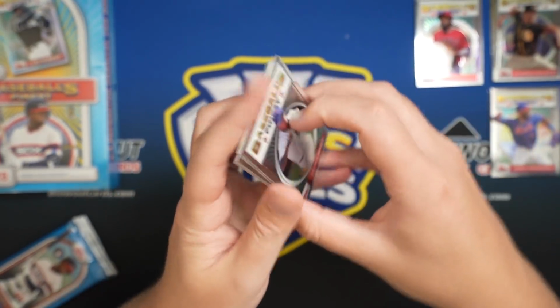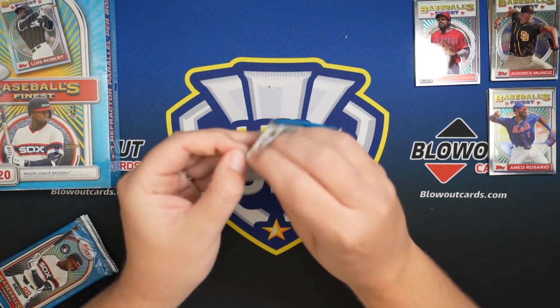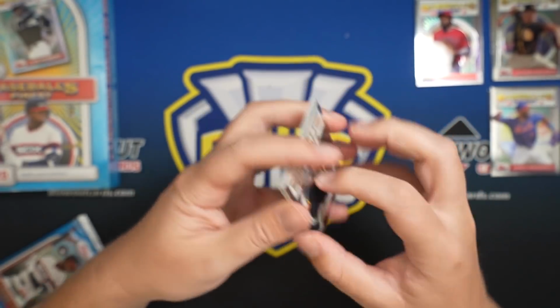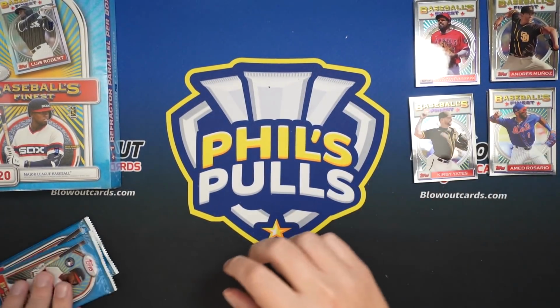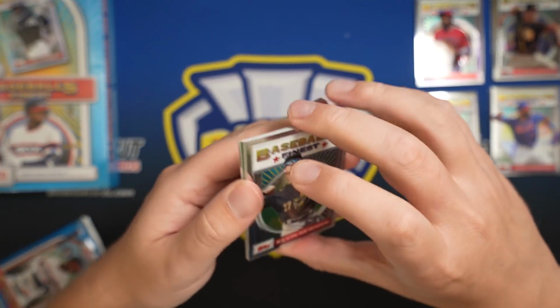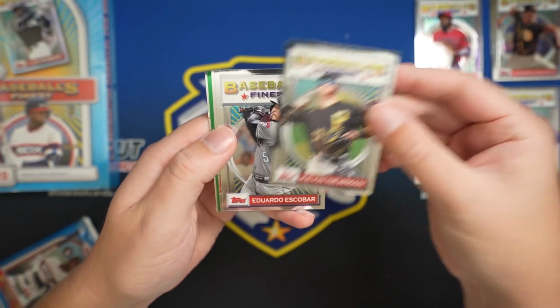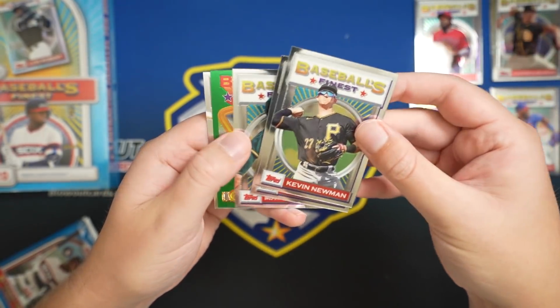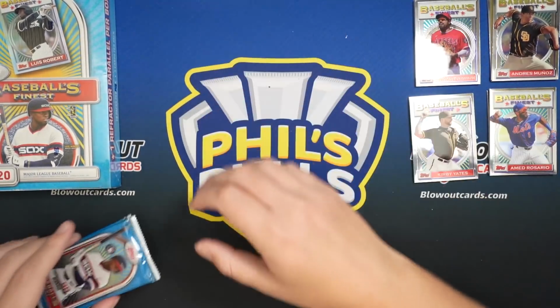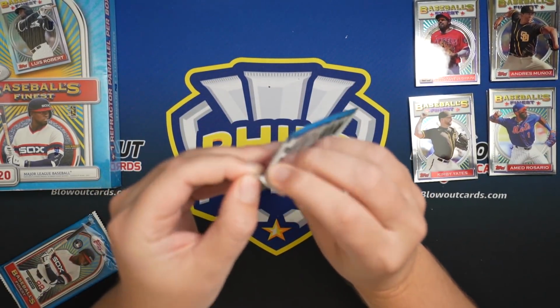Austin Meadows, Rogers. And there's our regular refractor. So we got four hits out of this box. That's really good. Newman, Escobar, Chapman, DeJong, and Eddie Rosario. Two packs to go in box one.